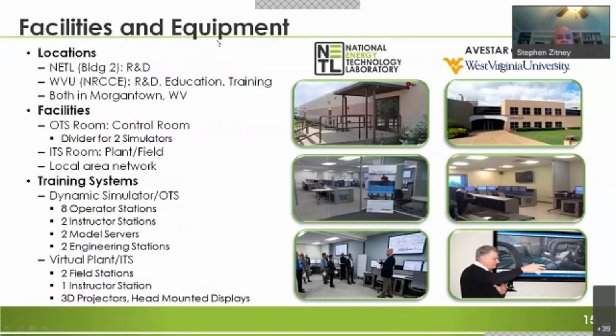A few words on the facilities and equipment for both NETL and WVU. So we deployed the virtual digital twin in building B2 at NETL in Morgantown. It's primarily used for research. We deployed it at WVU at the NRCCE, National Research Center for Coal and Energy, at the Avistar Center there. So it's used for research, education, and training. Both facilities dedicated 2 rooms to the virtual digital twin, one representing the control room, one for the virtual plant. Each facility has its own local area network for running the simulator.